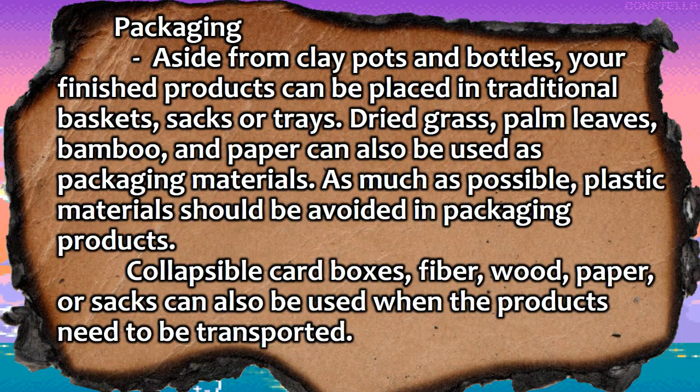Packaging. Aside from clay pots and bottles, your finished products can be placed in traditional baskets, sacks or trays. Dried grass, palm leaves, bamboo, and paper can also be used as packaging materials. As much as possible, plastic materials should be avoided in packaging products. Collapsible card boxes, fiber, wood, paper, or sacks can also be used when the products need to be transported.